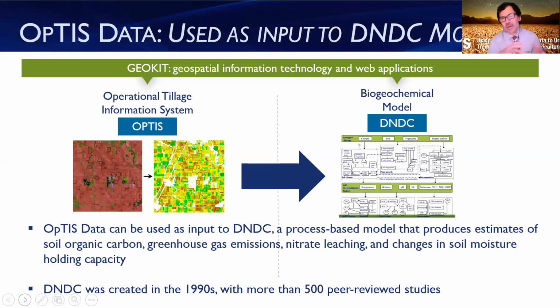So it's a process-based model that uses ag management information, such as that which is produced by OpTIS, and combines that with weather information and information on soils. That's input into the model. And then by modeling soil microbial processes, vegetation growth, by tracking carbon and nitrogen cycles, DNDC produces estimates of outcomes: soil organic carbon, greenhouse gas emissions, and reactive nitrogen and other attributes. So again, this modeling happens at the farm field level, and we track and model each of, again, about 1.7 million farm fields through time, looking at changes in management and then modeling the associated outcomes.